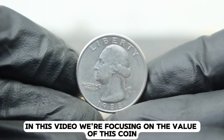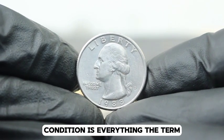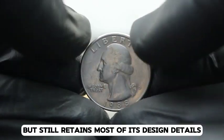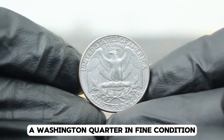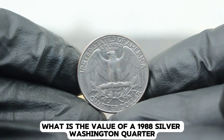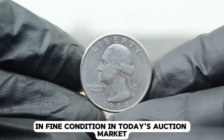In this video, we're focusing on the value of this coin in fine condition. In the coin collecting world, condition is everything. The term fine condition refers to a coin that has moderate wear, but still retains most of its design details. While it may not be as pristine as a mint state coin, a Washington Quarter in fine condition still holds significant value. So, what is the value of a 1988 silver Washington Quarter dollar with a large date and D mint mark in fine condition in today's auction market?